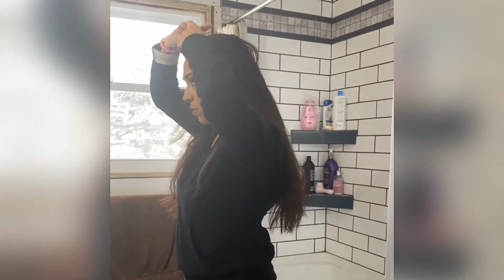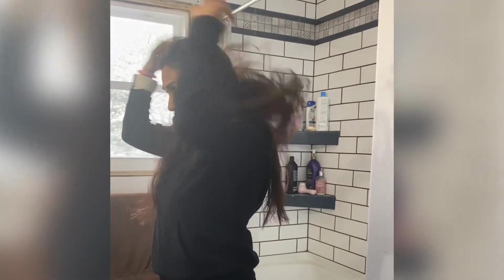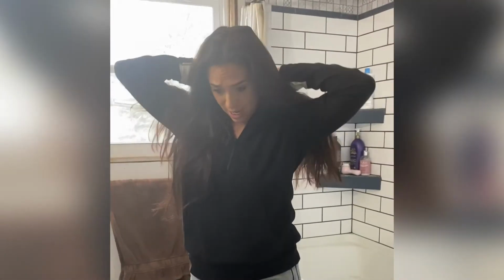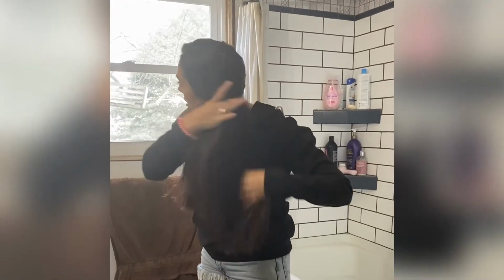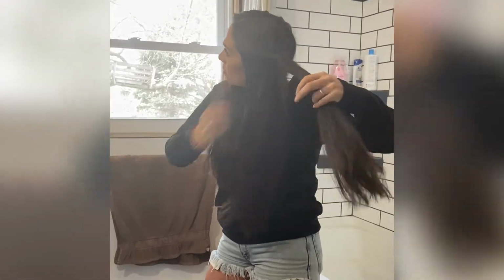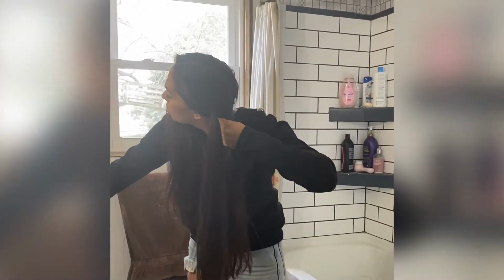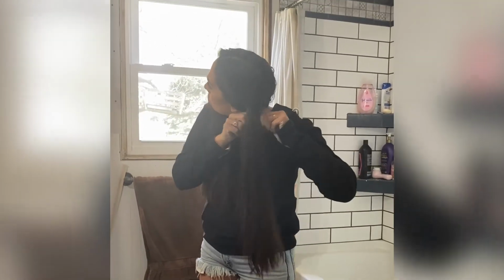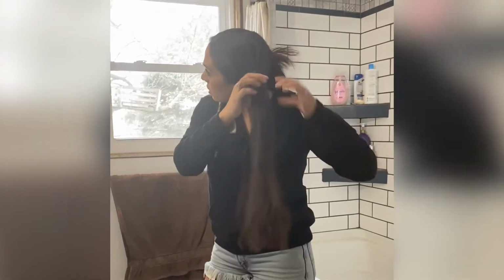Alrighty, that's probably good. Okay, so I kinda like the messy look, so that's what we're gonna do. We're just gonna part, you know, down the middle, you can part down the side, however you want to do it. Okay, so we got two ponies.